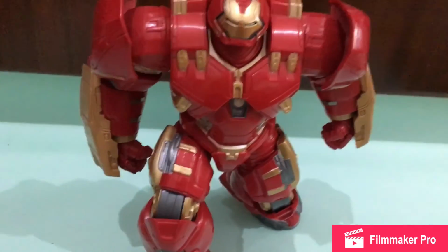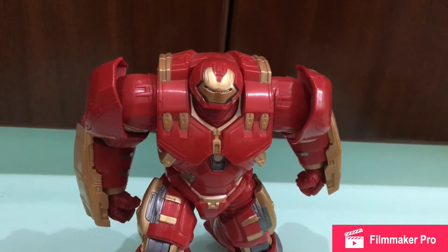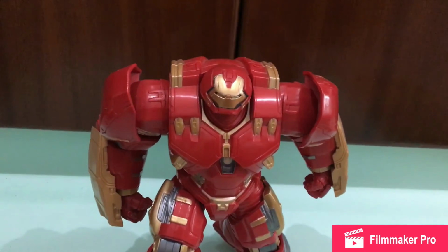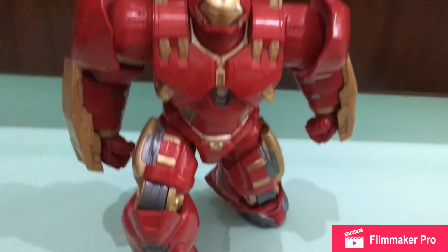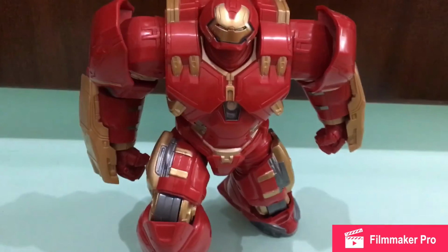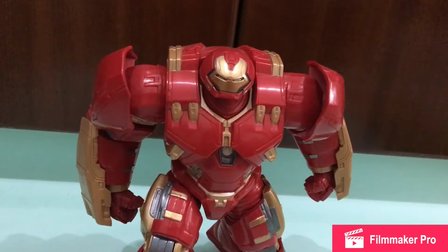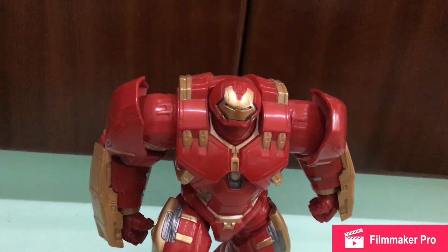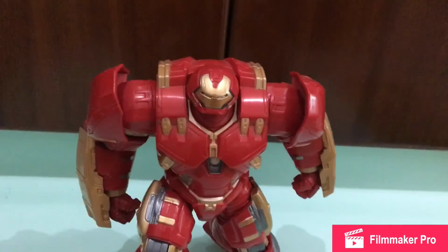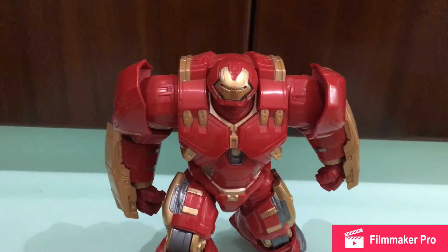Even though Hot Toys has released their own Hulkbuster, which is way bigger, way heavier, way more detailed, and way cooler, I still think I'm pretty happy to get this 6-inch scale Hulkbuster. So it's still pretty cool, actually. I will not sell this figure. I will keep it until I grow older, actually. So I really like this figure a lot. So the honorable mention for this top 10 list is going to be the Marvel Legends Hulkbuster itself.